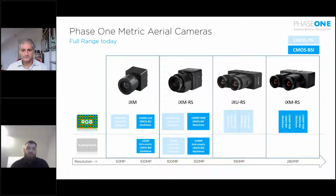When it comes to our cameras, the full range is including 2 different series. So we have IXM series that is built specially for drones. And here you can choose between 50mm RGB sensor, and also you can choose 100 megapixel RGB or achromatic sensor, so you can build your own 4-band solution. And also the other series is IXM-RS that is built for manned aviation, and there you can choose between 100, 150 and 280 megapixel sensors.